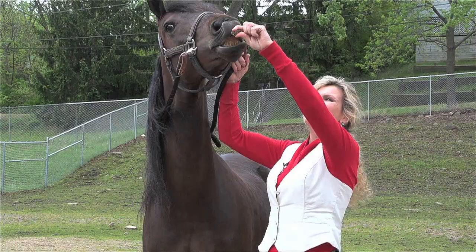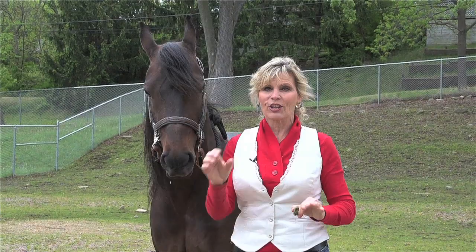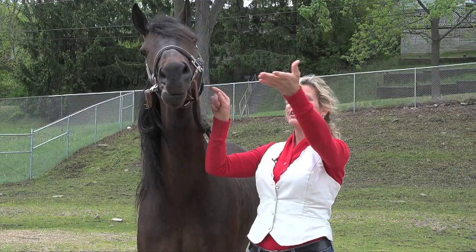Top lip. I like that he gets his head nice and high in the air. Good. There we go. That was a little bit. We're looking for the top lip to come up, not necessarily a whole bite mouth. Now, the finished cue for the smile is going to be right here. You're going to say smile and have your horse smile.